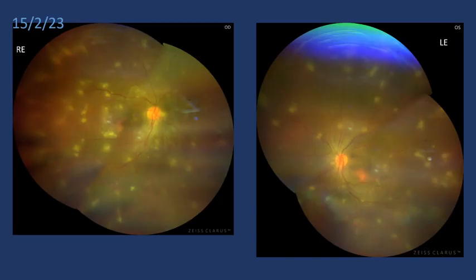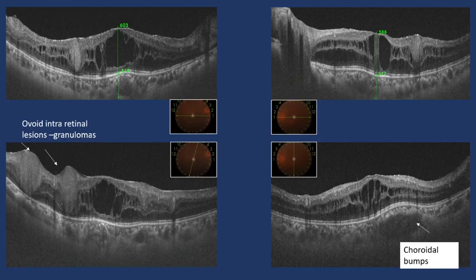In both eyes, there was mild vitritis, the disc was hyperemic, and there were numerous intraretinal lesions all over the fundus. In the macula there were deep retinal orangish lesions in both eyes. OCT revealed an interesting finding: there were wide intraretinal lesions in both eyes along with intraretinal cystoid spaces. There were also choroidal bumps visualized in both eyes.